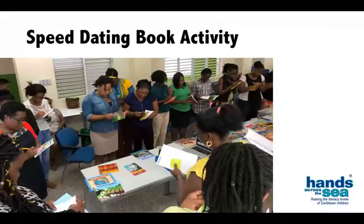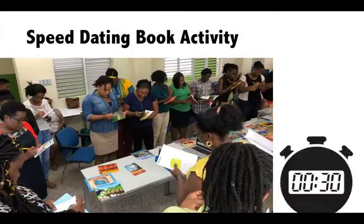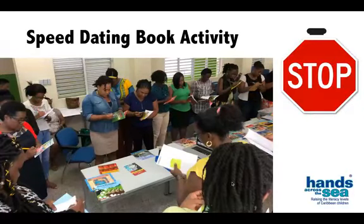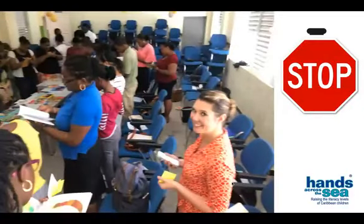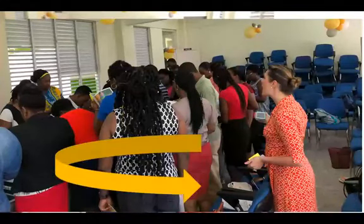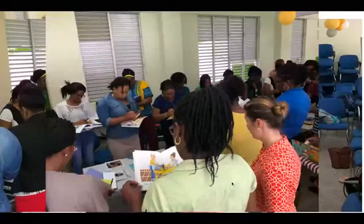Facilitators will time the activity and let you know when to begin with your first book. They will give you a time check at 30 seconds and remind everyone to stop once the time is up. After the first round, teachers will take a step to the right and move around the table counterclockwise to browse another book.